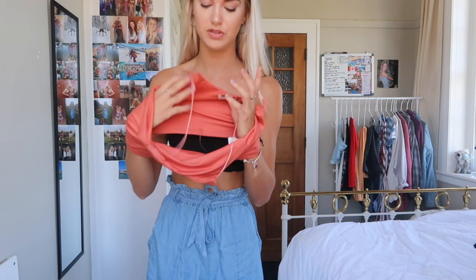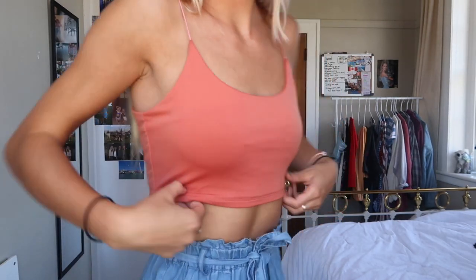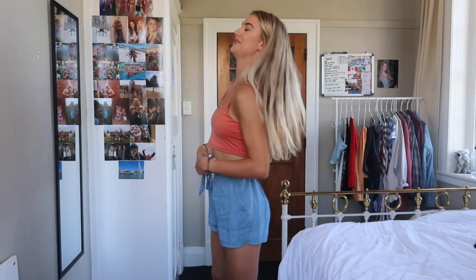This is actually my go-to outfit with these shorts. This top's from Cotton On as well. It's just a super cute, little strappy crop top. And I just love it. I just feel so summery, like I'm on holiday. But yeah, go-to outfit. And this is my next outfit.